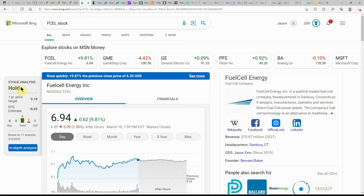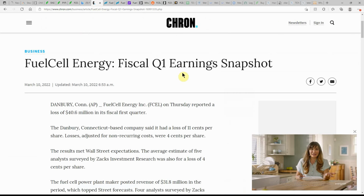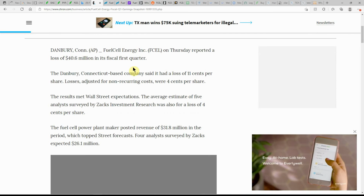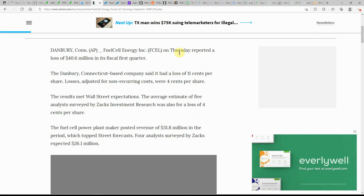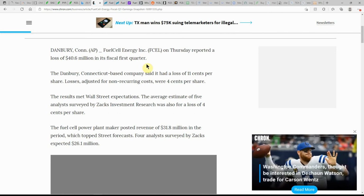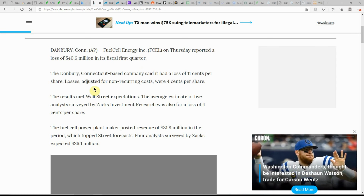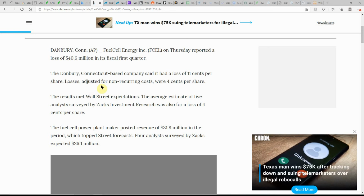But over here on Microsoft Bing, currently showing it as a hold with a 1-year price target of $5.14, and it's already at $6.94, so take that for what it's worth. That's the only information that I could find, but I do have a couple articles about earnings that they reported yesterday, with a loss of $40.6 million in the fiscal first quarter. So I got a couple articles, and we'll see if they're all the same or if they slightly vary.